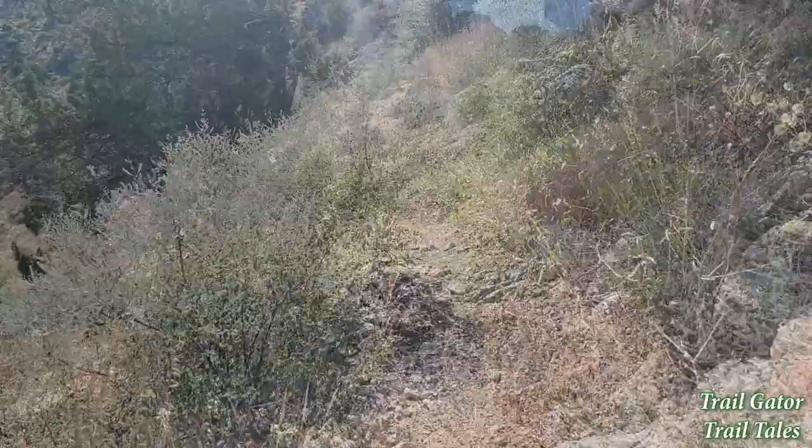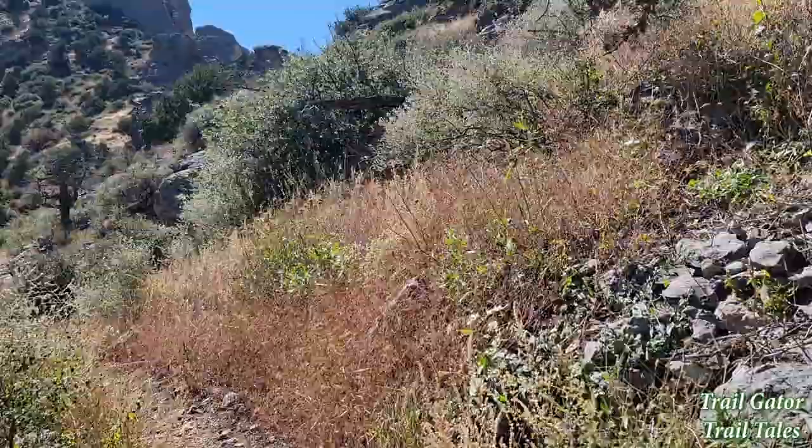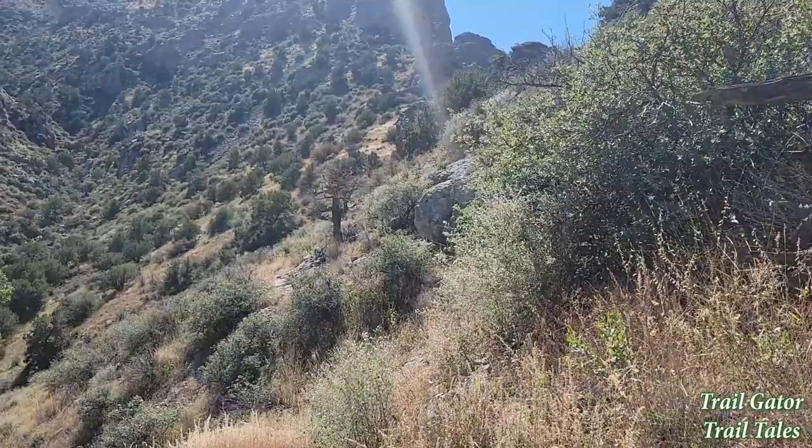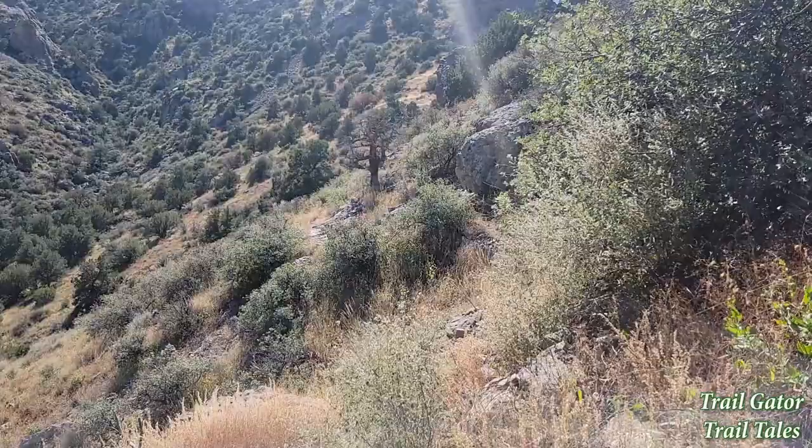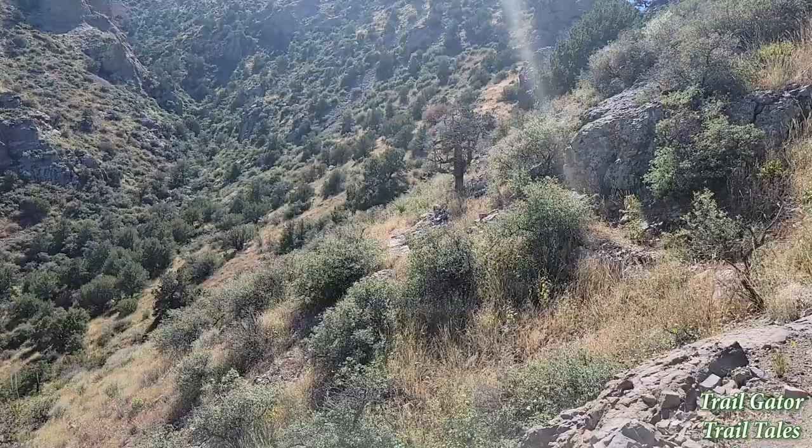Or I'm on an animal trail and completely lost right now. But two things make me believe I'm on a developed trail. One, there were notches in the rocks back there. And two, limbs have been cut off. So that tells me that this is probably a reroute.